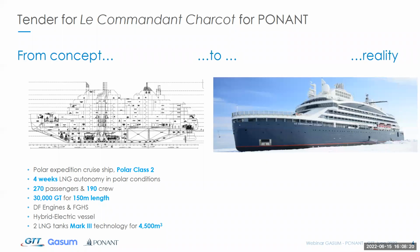In order to make all of our trips to the North and South Pole, the ship needed about 4 weeks of LNG autonomy in polar conditions. And this was made possible by the integration of 2 LNG tanks, 2 GTT Mark III LNG tanks for a total capacity of 4,500 cubic. And I will let the floor to Jean-Benoît to tell you more about the design of these very specific LNG tanks.